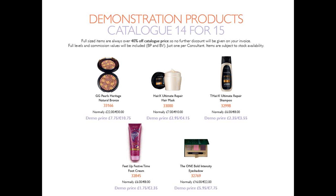And then my favorite range, Hair X, for damaged hair. We had one before, and it worked perfectly, but this is the ultimate one, ultimate repair. So I'll definitely be buying the hair mask and the shampoo. We also have a lovely foot cream for festive time. It'll probably have some cinnamon or some festive spices added to it, just to have your feet warmed up.